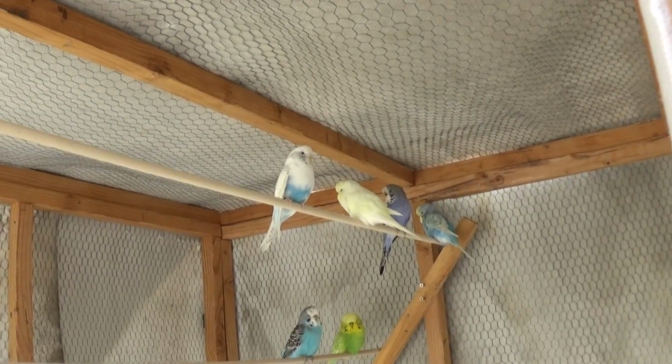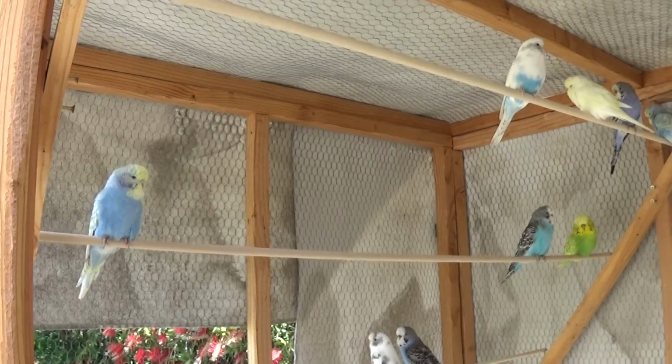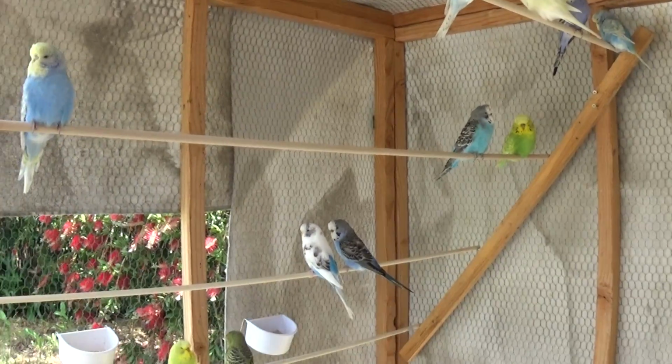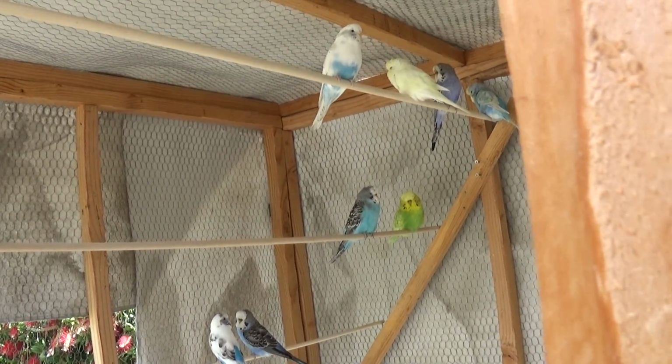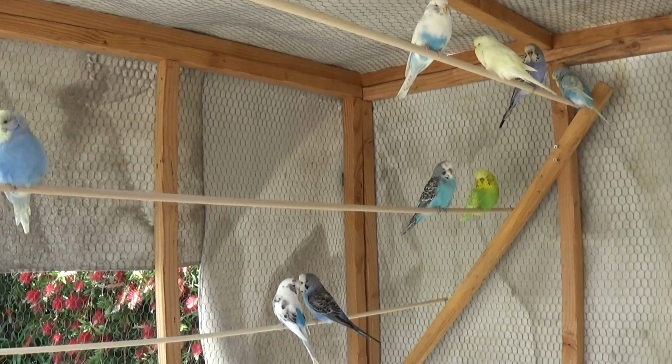How many girls do I have in here? 1, 2, 3, 4, 5, 6, 7, 8, 9, 10. So yeah, I think this will work out just fine, and I'm going to bring those babies in here probably tomorrow afternoon, late in the evening, and add them to the pile.